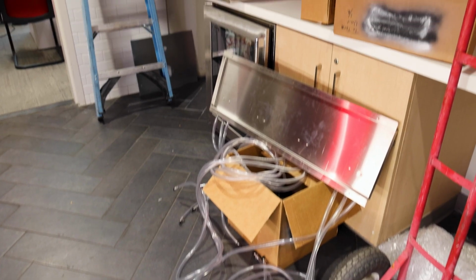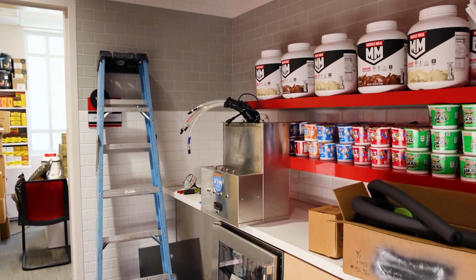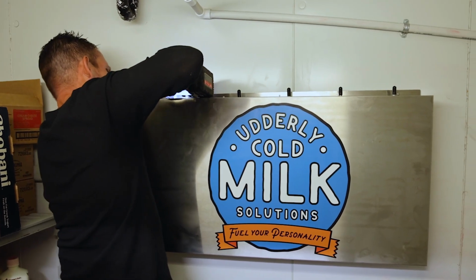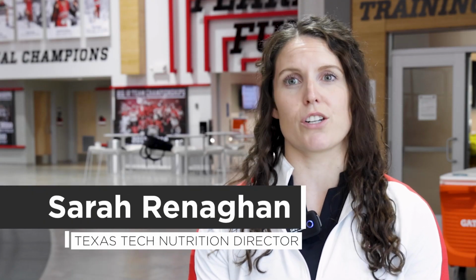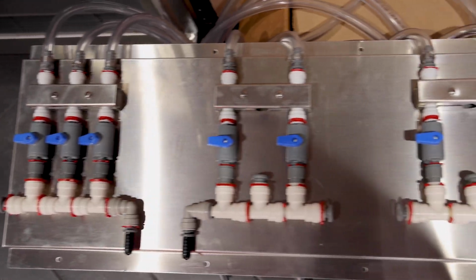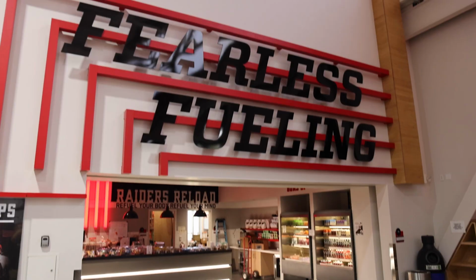We're excited to be here installing the Udderly Cold machine that is going to provide delicious cold milk to over 400 student athletes here at Texas Tech. We go through a lot of milk, being in a sports nutrition setting. So a lot of our athletes use that as a recovery product, just to grab regular milk, chocolate milk to drink. It has a great ratio of carbs and proteins. We also use it for cereals, smoothies, we use yogurt, cottage cheese, just a bunch of whole food dairy sources.